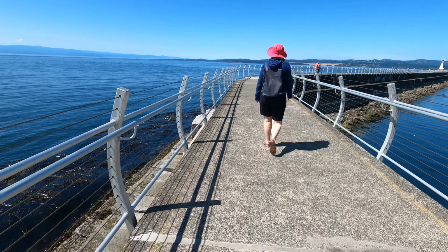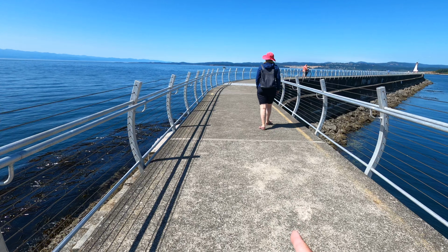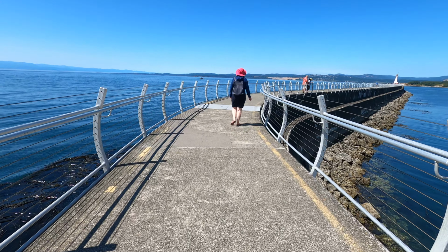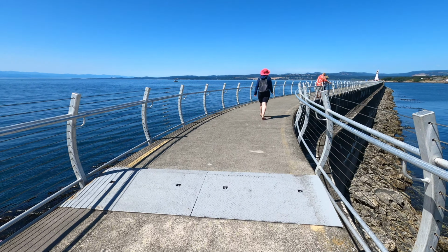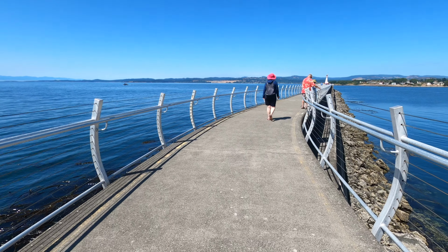So this walkway is, it's okay, maybe about 10 feet wide, which is very good. It's not that wide, but it's not that narrow, it's just people can walk by with ease.